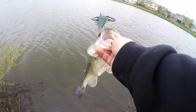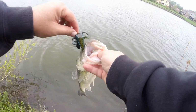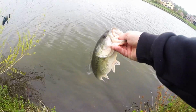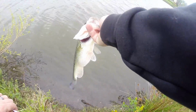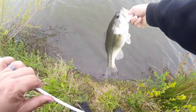Man, these fish in here are healthy. So healthy. Look at that. All right. Toss this guy back in. Nice healthy bass. Excellent, excellent, excellent. All right.